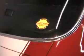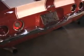And back here, these are Mickey Thompson cheater slicks. Some huge meat and just enough tread to make them legal. Motion Performance. Coming around the back. Yes, it says Z28. Once again, it's not. Chrome back there is looking real nice.